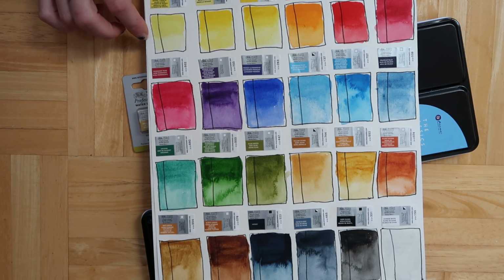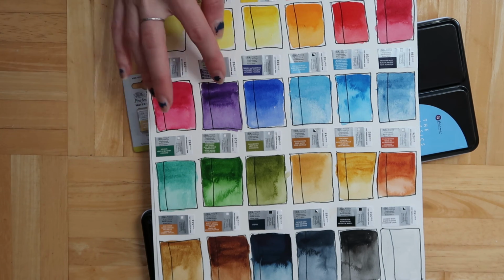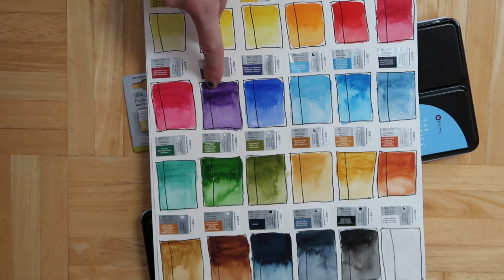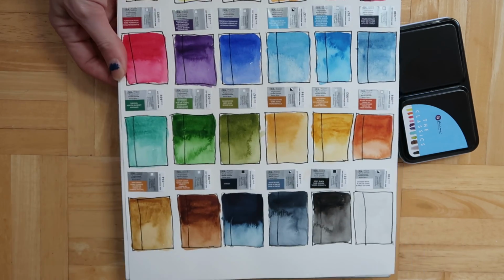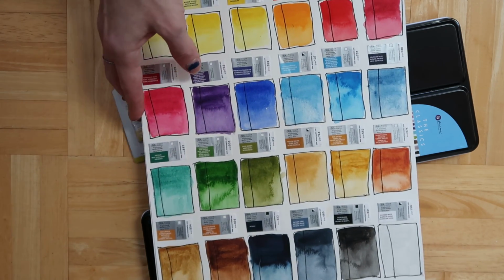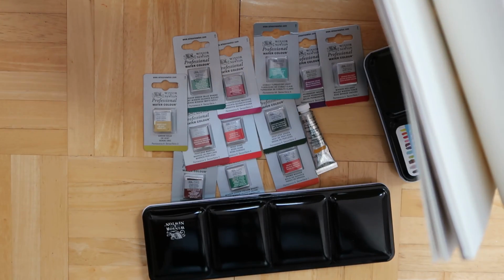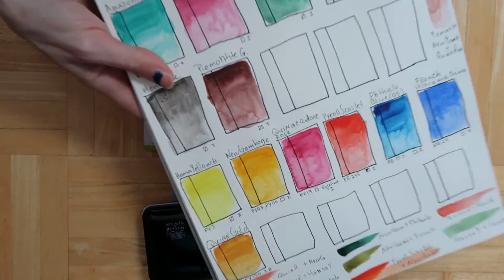It's not very transparent. This one's opaque actually. But look at how gorgeous these colors are. When you have it more concentrated, it's so dark, and then it just blends out so beautifully, just absolutely gorgeous colors. And then I also did do the Daniel Smith ones, which were also very beautiful. Here are the Daniel Smith ones.